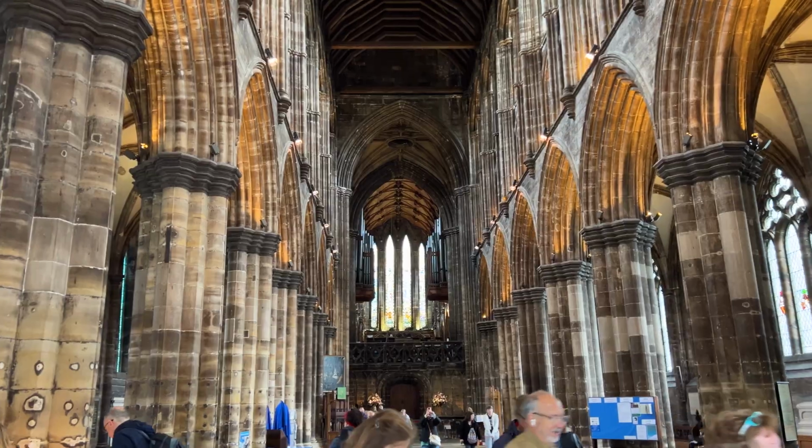It's a little bit from the city center, but what you see behind me is the Glasgow Cathedral. It's dedicated to Saint Mungo, who's buried in a tomb underneath. While it's a beautiful building, what makes it particularly interesting is that it started its life as a Catholic cathedral, but it's one of the few churches to have survived the Protestant Reformation.